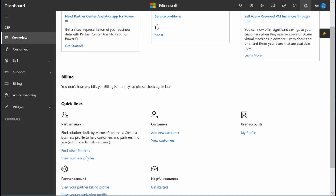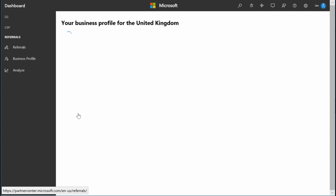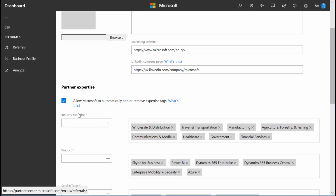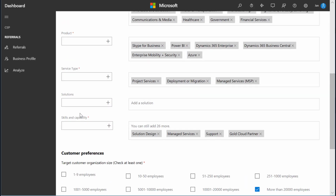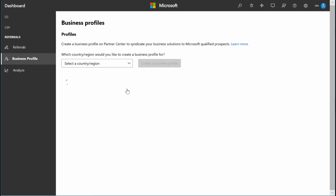If you click on View Business Profile, you will be able to see all the details about your company as you present yourself in the Partner Center. And you can have different profiles for different regions where you're allowed to sell. So in here, you can see an example of what it looks like for United Kingdom. And here you can put in custom URLs for your website and a way of advertising yourself out to the wider community. This is an area where we'll be driving our customers towards, and we will then be able to drive more sales and resell leads through to you and your business.